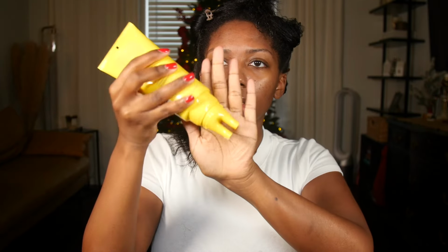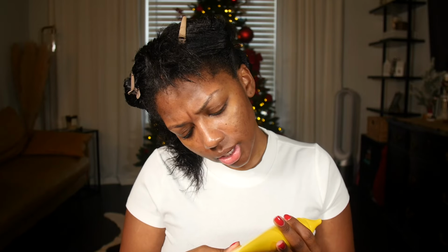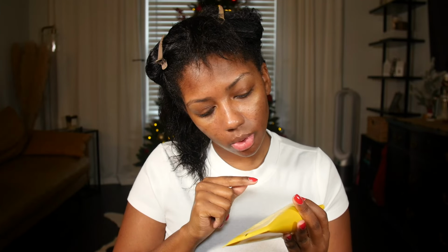And so this is what it looks like. Can you guys see the nozzle? Oh, it smells good and minty. Like this is about to get to work. Okay, let me read the directions again. Oh, it also says it's infused with apple cider vinegar, which is really good for clarifying, coconut and peppermint oils. We can smell it.